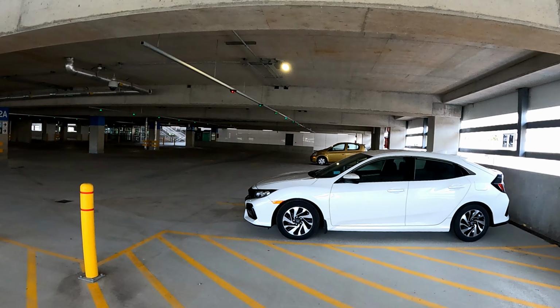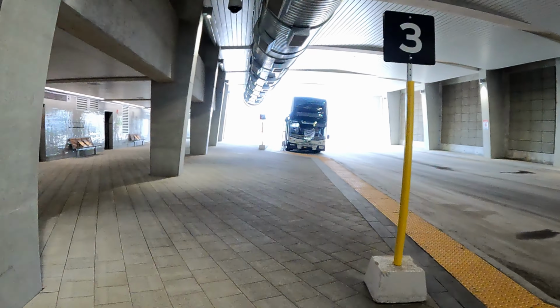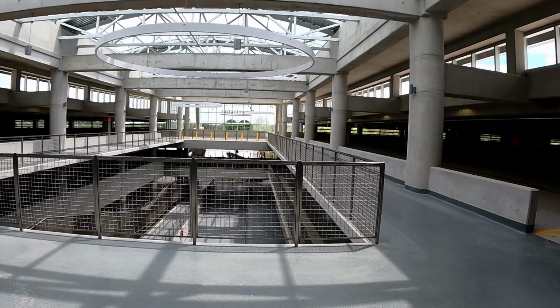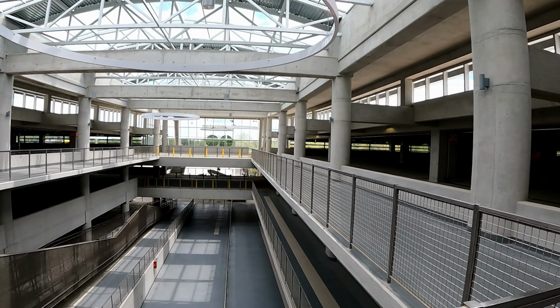Bloomington GO Station, which opened in the summer of 2021, has a massive multi-level building exclusively for parking, although there are a few indoor bus bays at the bottom. Outside of the parking garage is more than 200 surface parking spaces.